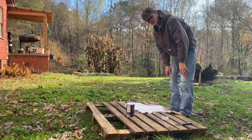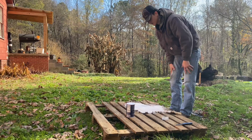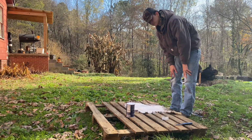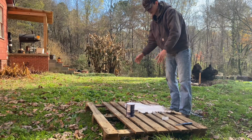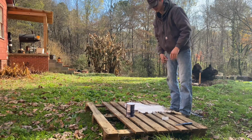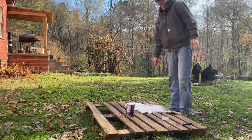Some of it will still stay on, that'll just help it dry out, but I'm actually going to move this inside the shed, so that no critters, or my dog, get a hold of it or anything. I'm going to tip it up and dump all the sand off first, or most of it. Some of it will still be on, and then it'll go in the shed.